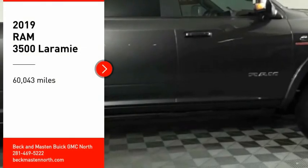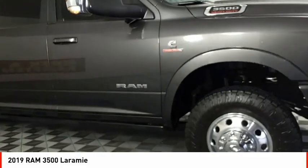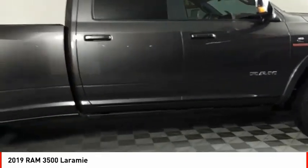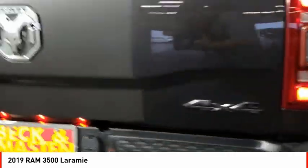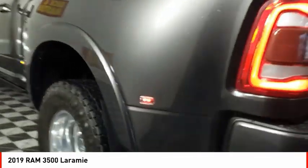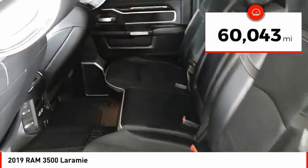We are pleased to show you the 2019 Ram 3500. Ram 3500 is a solid option for truck buyers in need of hauling capacity and serious towing. With names like Hemi and Cummins under the hood, there is plenty of muscle to back it up. This vehicle has less than 65,000 miles.